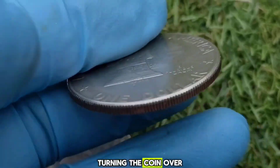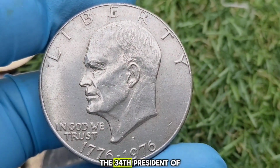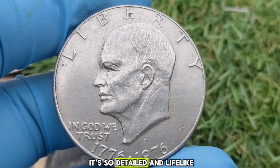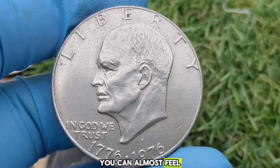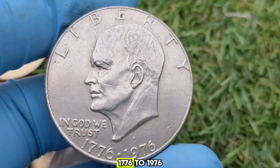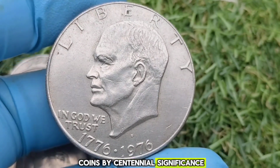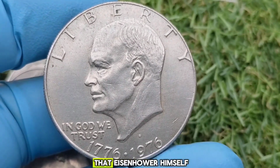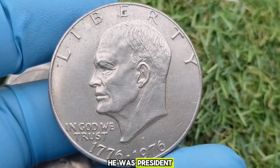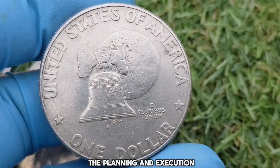Turning the coin over, this side is all about the man himself, Dwight D. Eisenhower, the 34th President of the United States. Look at that portrait, it's so detailed and lifelike, you can almost feel his presence. And don't forget the inscription, In God We Trust, 1776 to 1976, a reminder of the coin's bicentennial significance. It's interesting to note that Eisenhower himself played a role in the bicentennial celebrations. He was president when the idea for the bicentennial was first conceived, and he actively supported the planning and execution of the festivities.